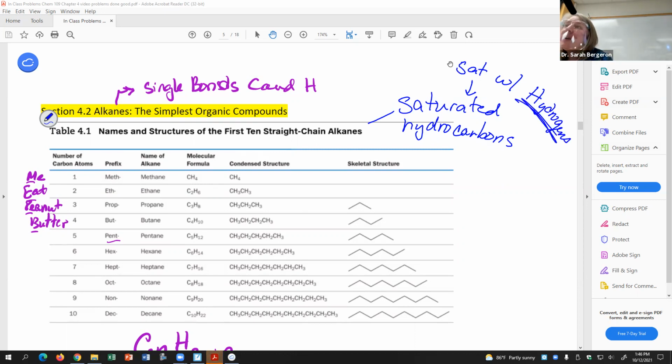If you're saturated with hydrogens, what does that tell you about the links between the carbons? If you have the maximum number of hydrogens attached to you, can you have carbon-carbon double bonds? No, because all those bonds are taken up by hydrogens. So saturated hydrocarbons all have what? Carbon-carbon single bonds. And the example of that are alkanes.